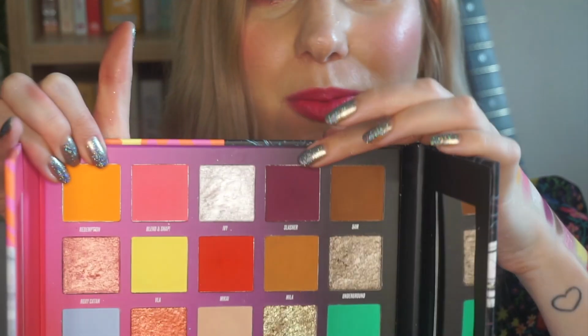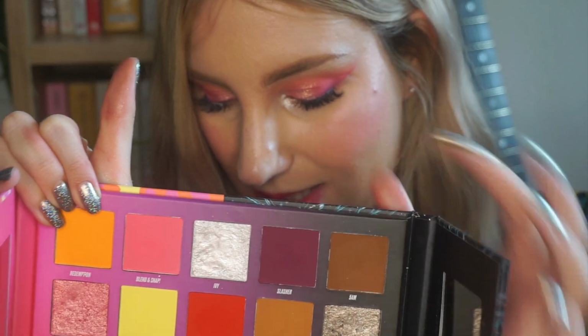Then for the further outer corner, more as like a liner, so I used that mainly to line but also kind of smoke out this area right here. I took this shade Slasher, which is this purple shade right here, and I just kind of lined along the tape just to blend out the other corner and make it slightly deeper, as well as to smoke out the look.